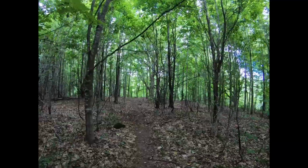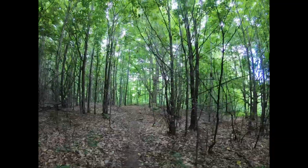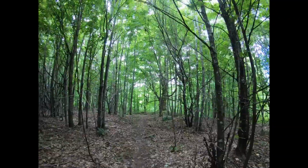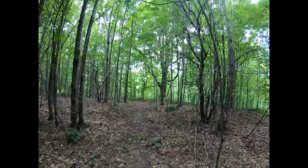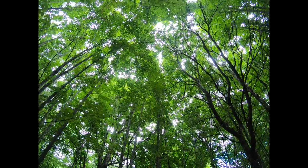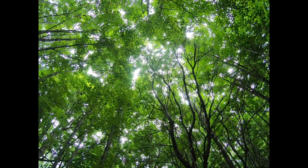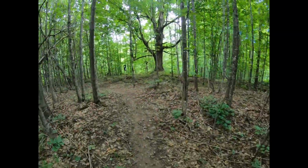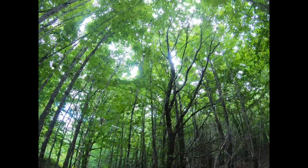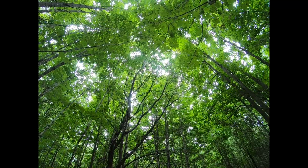Listen to those birds. That's a weird bird sound. I can't see it, but it's up in this tree here. There it is. Oh, that's quite the sound. That's not the same sound.